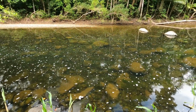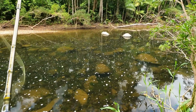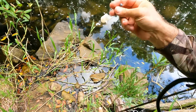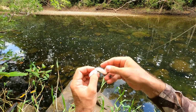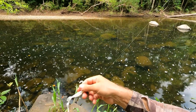Oh, I see 2 barramundi there. Yep, got him. Oh, he had it. Same old, same old. I don't know what I'm going to do. They're not eating the hard bodies, and they keep not getting hooked up on the soft plastics. It is a dilemma. Let's see if we can find them again.